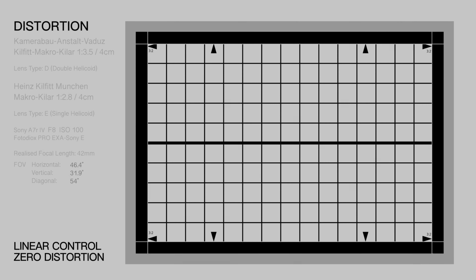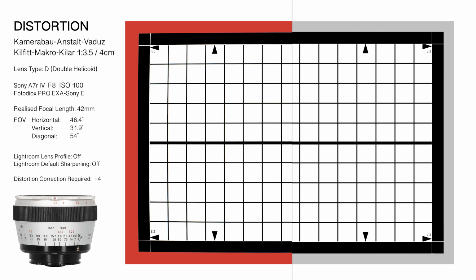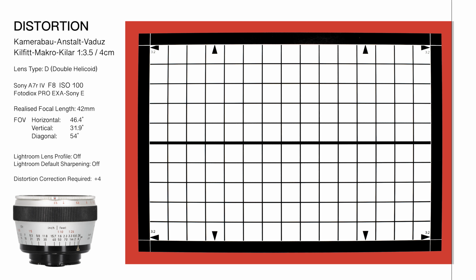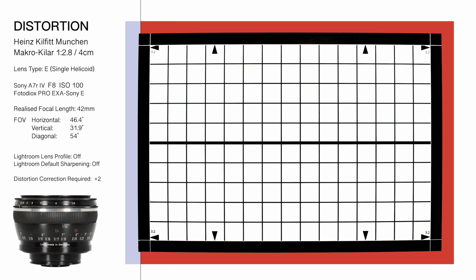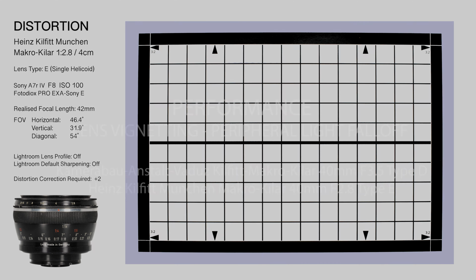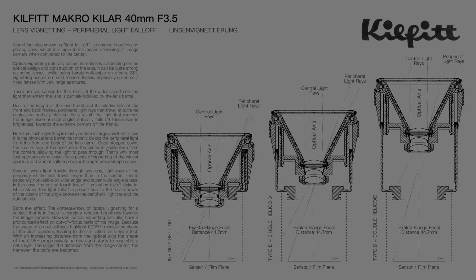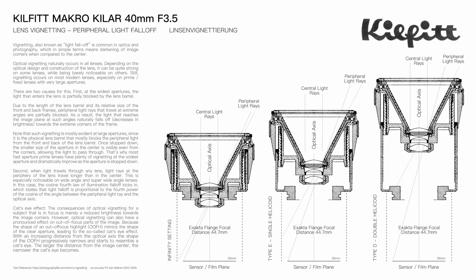Kilfitt 40mm macro lens distortion characteristics are impressively controlled, with only minor barrel distortion evident. Uniform in radius and appearance, an application of 4 and 2 points distortion correction in Lightroom will adjust for linear horizontal and vertical misalignment on f3.5 and f2.8 variants respectively. Optical vignetting occurs naturally in all lenses. Illumination falloff is unavoidable as light rays at the periphery of the lens travel longer than those in the center.